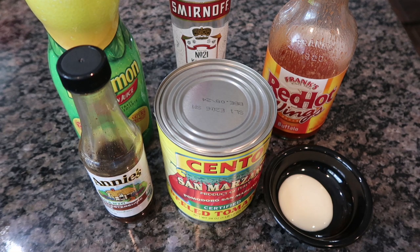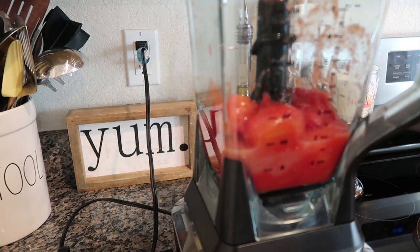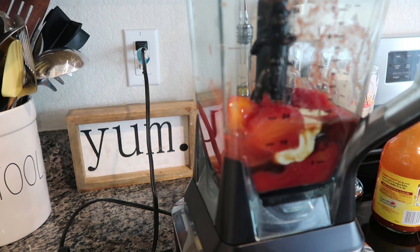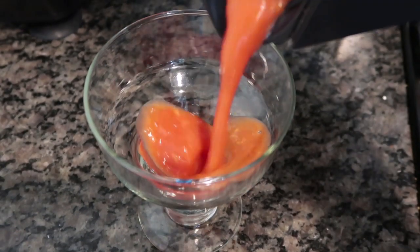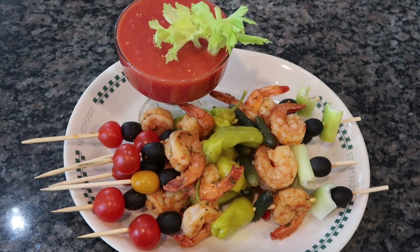And then vodka, which is optional, but your kids can still dunk in this if you want to. The vodka is so minuscule that your kids wouldn't feel it, but it's just going to give that little flavor in the back of your throat that makes it taste more like a Bloody Mary. But we're going to add all those components to the blender, and we're going to blend it up, and then I'm going to pour it in one of those nifty little serving glasses again, and we'll throw a little celery leaf in the top just for looks.